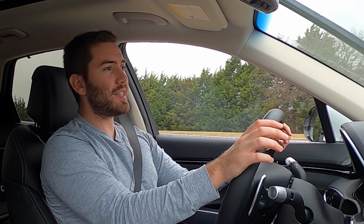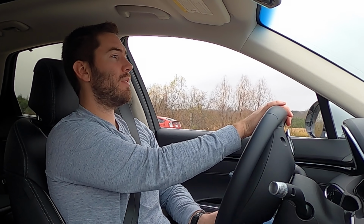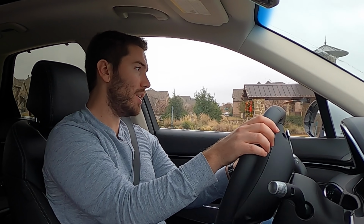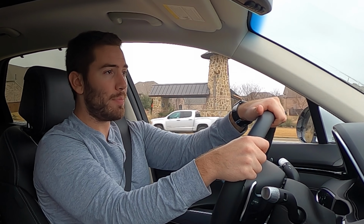And I think the biggest thing that I like about the driving dynamics is that you don't have an overwhelming amount of power with no ride comfort, or overwhelming ride comfort with no good handling. It's just a great combination. And the steering, the weight of the steering is pretty beefy.